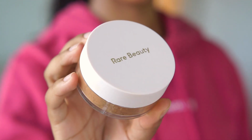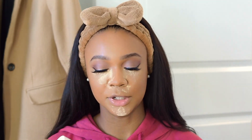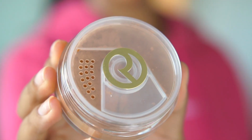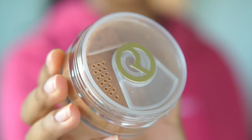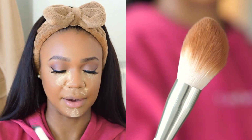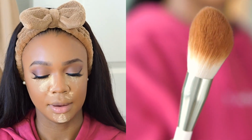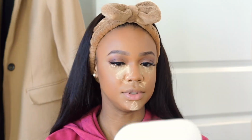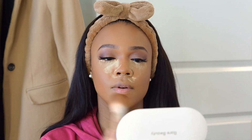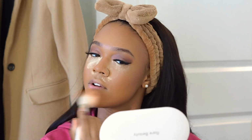And now we're going into the new Rare Beauty setting powder that I was telling you guys about. This is in medium deep, and like I said, I wish I had a lighter, banana yellow shade to do under my eye, because then we could have done a full thing. It does come with a little lever thing, which I forgot to screw, so that it's not leaking everywhere and causing a mess. But I just have a little in the cap, put some here, and this is what we are going to use to set the foundation.